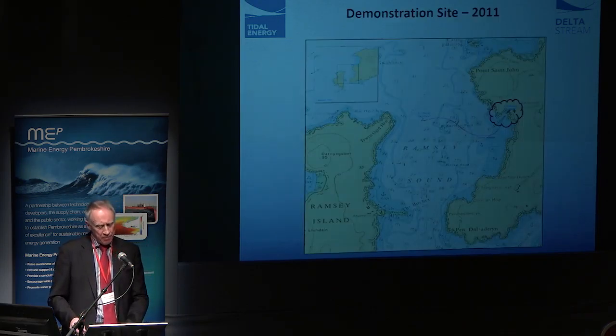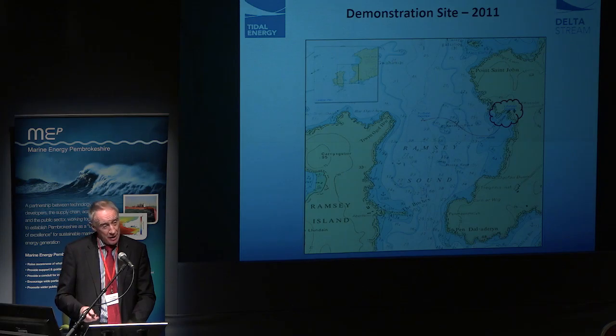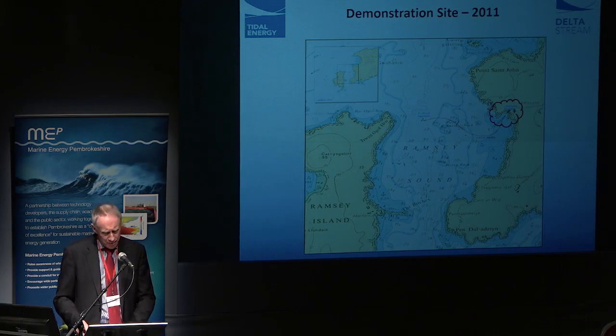This is Ramsey Sound. So we have deployed the device at the north end of the sound with the cable linking through to the grid connection alongside the St. Justinian's or St. David's lifeboat station at St. Justinian's. It's a 1.2 kilometre long cable connecting the device, full grid connection. It's a special area of conservation, so we've had to be very cognizant of the marine environmental impacts, and that's really been an important part of our work over the last few years.